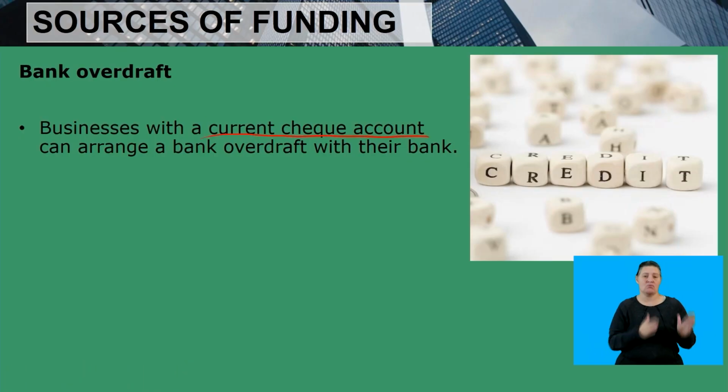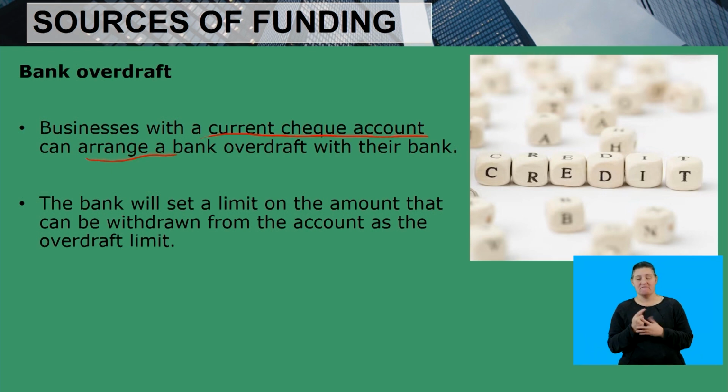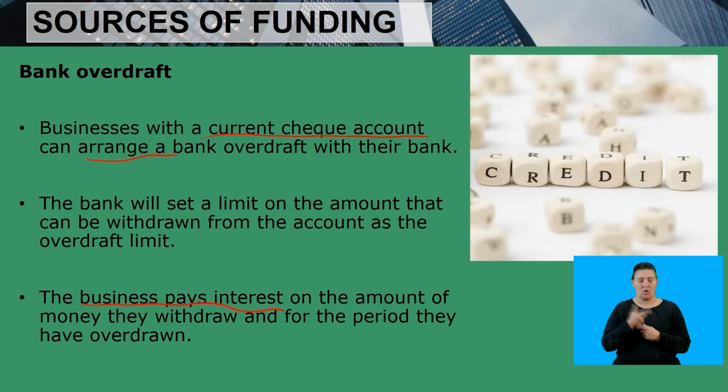Then we have bank overdraft. Businesses with a current cheque account can arrange a bank overdraft with their bank. The bank will set a limit on the amount that can be withdrawn from the account, the overdraft limit. So if you've applied for an overdraft, the bank is going to give you a limit: after withdrawal, maybe your account has no money, but you are still allowed to withdraw a certain amount of money and not more than that. That's the limit set by the bank, provided that they approved the overdraft. Then the business pays interest on the amount of money they withdraw and for the period they have withdrawn it. So it's not free of charge. You are going to pay interest on the money that you have overdrawn to the bank. That's how they are making money.